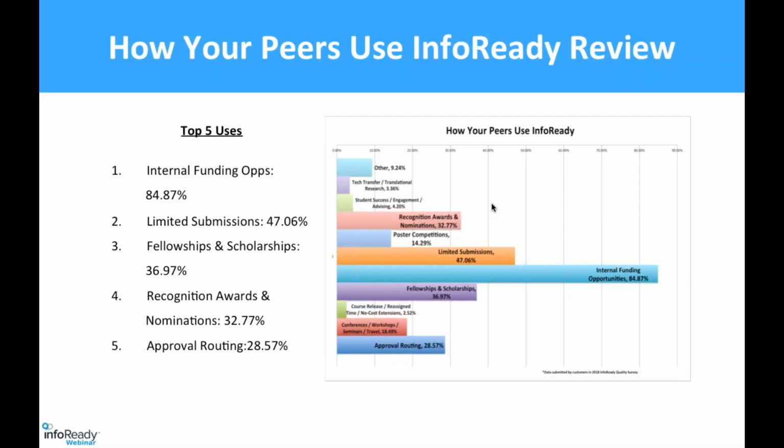But we do extend. They're trying to find uses for this everywhere. They're doing a lot of fellowships and award recognition, nominations, routing approvals. So really anywhere you have a submission, approval, review process, InfoReady may be a solution for you.